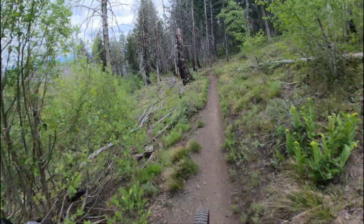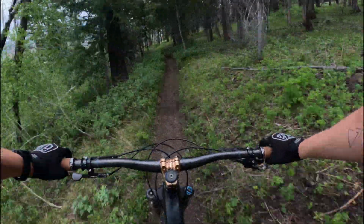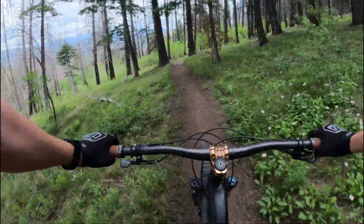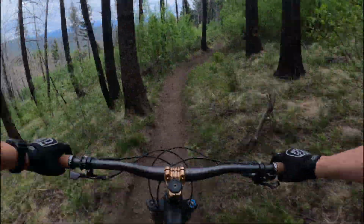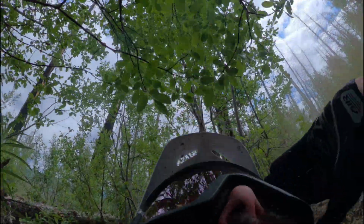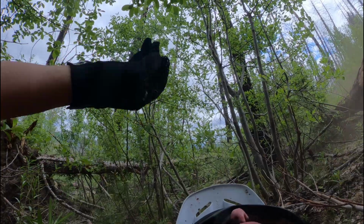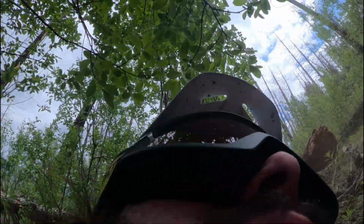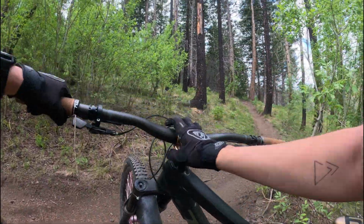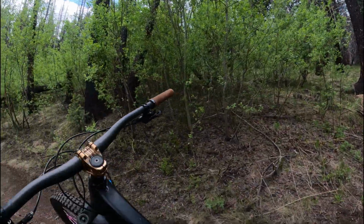Woo, a little loose. This trail just dares you to not press the brakes. The corners are perfectly groomed. Not really banked, but just enough. Ooh. That you can do that. Oh, I'm gonna lie here for a quick second. Oh, Lord have mercy.